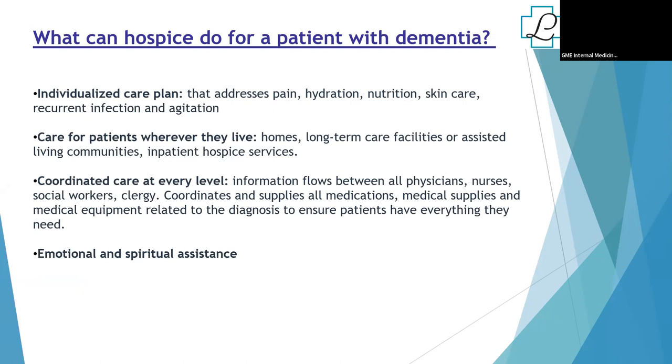It is going to provide care for the patient wherever they live, because remember, hospice is not a place, it's a service. So it could be provided at home, in a long-term care facility, in an assisted living facility, or in an inpatient unit, depending on the needs of the patient, or even in the street. I mean, homeless people are also eligible for hospice.